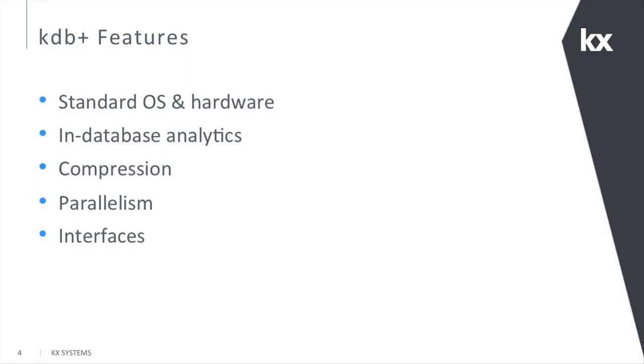In terms of what we do, it's really in-database analytics. And what I mean by that is you run the queries directly on the data. So it's unlike a lot of other systems where maybe you extract the data using SQL and then maybe you analyze it in some other statistical programming package such as MATLAB or Python or R. And with us, because the Q language is very analytically rich, you're running the queries directly on the data.